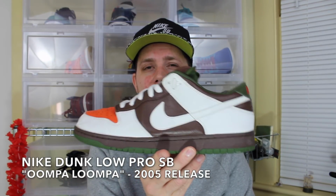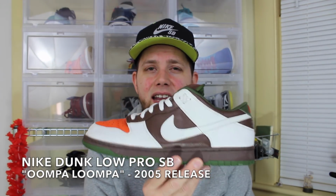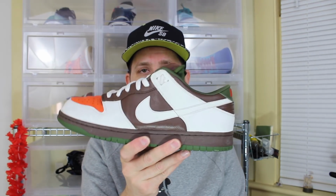This next one is actually a pink box release. This is a Nike Dunk Low Pro SB. This one's called Oompa Loompa. I got this on eBay for $38. And I only got it because I'm like, that's too good of a deal to pass up. This has ended up being one of my favorite shoes. I've worn this thing into the ground. You can see there's creasing everywhere. It's kind of dirty because I wear it all the time. A lot of star loss on the bottom, but I love this pair. This is Nike Dunk Low Pro SB Oompa Loompa.